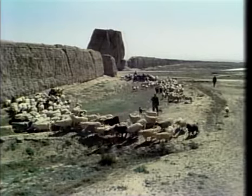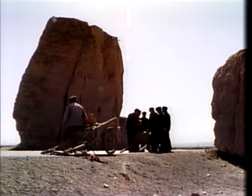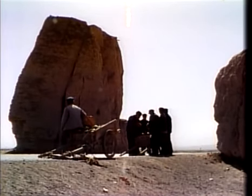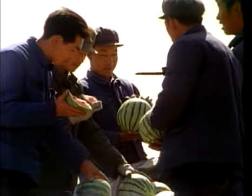The Chinese finally managed to get control of the whole of the He Corridor during the reign of the Han Emperor Wu Di. In the year 121 BC, Emperor Wu Di sent an army 100,000 strong against the Huns. In one battle, the Chinese took 150,000 Han prisoners.